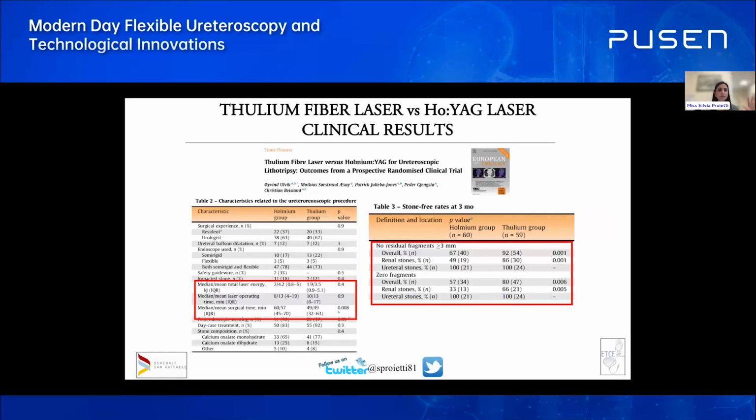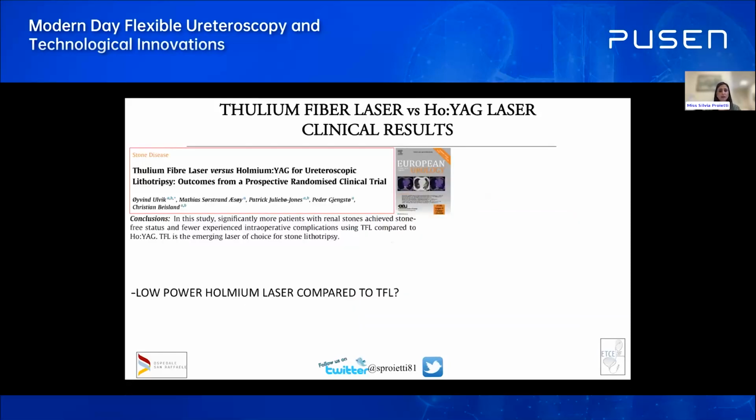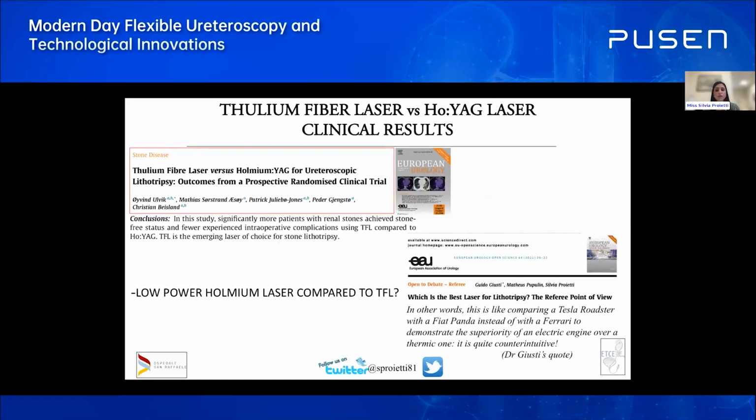By the way, it has been demonstrated in this first randomized study published in European Urology that the TFL compared to the Holmium-YAG laser is better in terms of stone-free rate and also the mean laser surgical time. But the question is, these authors compared the low power Holmium laser to the TFL, and so it is like comparing a Tesla Roadster with a Fiat Panda instead of with a Ferrari to demonstrate the superiority of an electric engine over a thermic one.